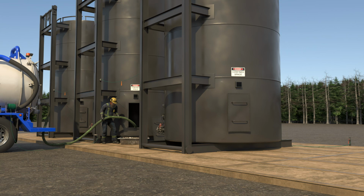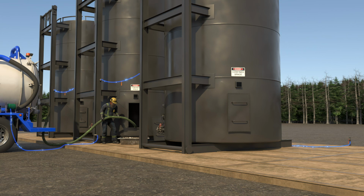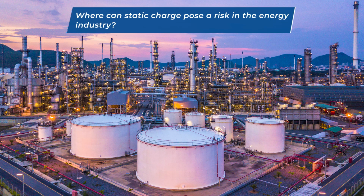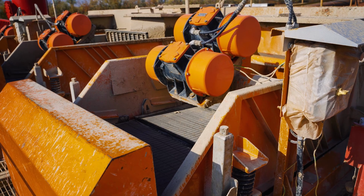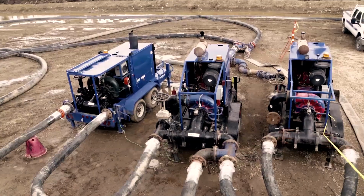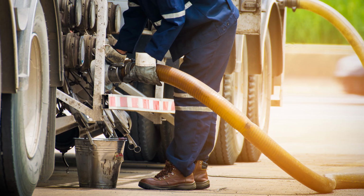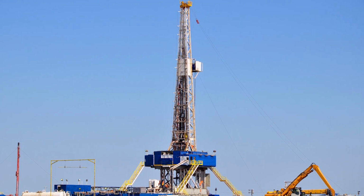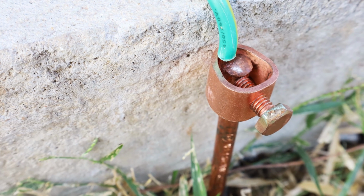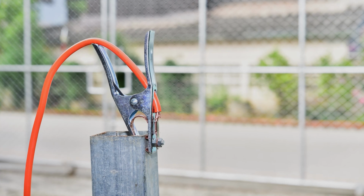Electrical and non-electrical equipment should be grounded and bonded if they can pose a shock, fire, or explosion hazard. Where can static charge pose a risk in the energy industry? Examples include machinery with moving parts, temporary equipment, movement of gases, fluids, or solids. However, dangerous static potential can build anywhere in the energy industry. That is why proper grounding and bonding is needed to mitigate the risk of shock, ignition, and explosion.